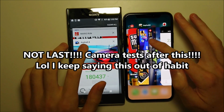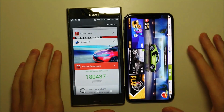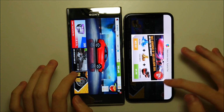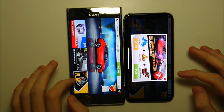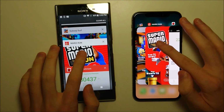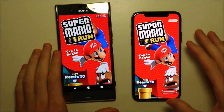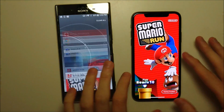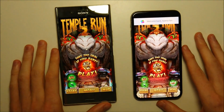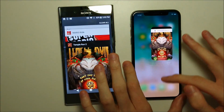So first up, let's try out Ash48. Excellent job here on both. Narrow margin up for the Sony by a couple milliseconds. Next up we have Super Mario Run. Once again, excellent. Temple Run 2. Very good job here.